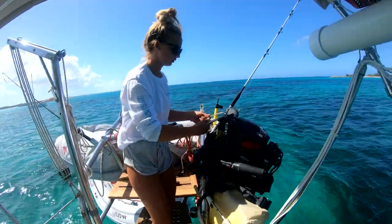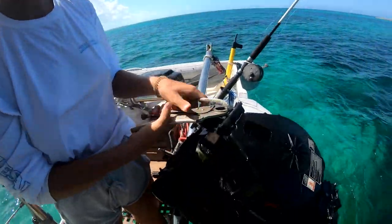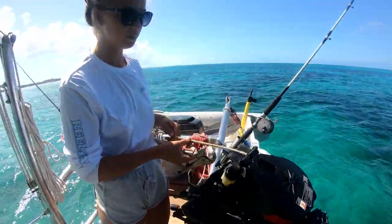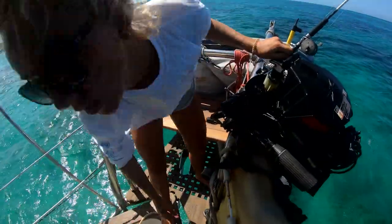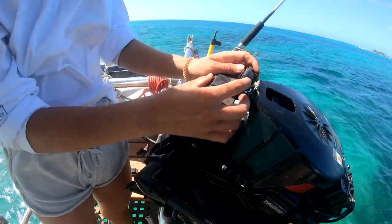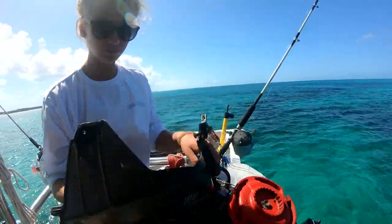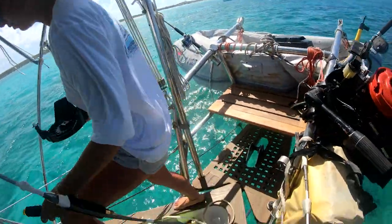What's going on here? We're replacing the pull cord because, as you can see, it's too short. Yeah, it's too short, and also it's just very frayed, so it's time to put a new one on. All right. So we are doing that. Well, hoping that we figured it out. I've never actually done this. Whatever. Carb's clean. Now time to do the pull cord.